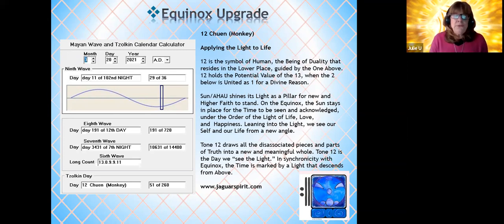Tone 12. Now, tone 12 refers to this on the glyph, which is these 2 bars and 2 dots. Each of the bars represents number 5. Each of the dots represents 1. So that's 5, 10, and 2 is 12. So that's really what that relates to. And that has associations with the moon, but don't worry so much about that.